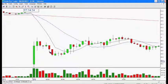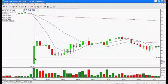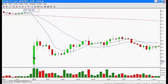This is the reverse swoosh. This is exactly what I just taught you. Right here. Opens and runs $1 in the first bar of the day. You do not short into this.